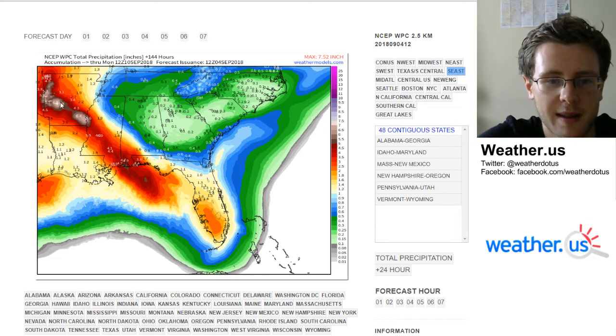The storm will be moving up through the Midwest as we move through the rest of the week, where its remnant low will be producing some heavy rains, but other than that, impacts will be pretty limited.